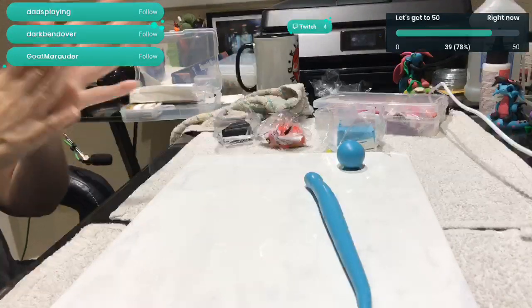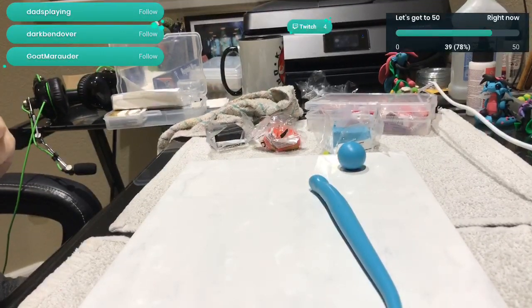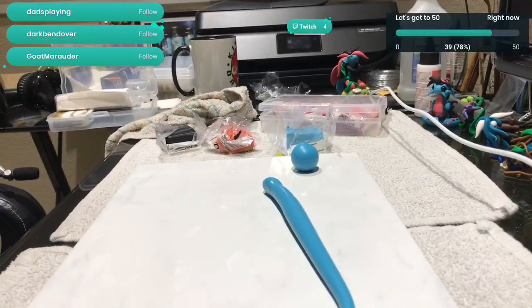Oh, and my coffee today is Costa Rican. Fix camera, not moving.